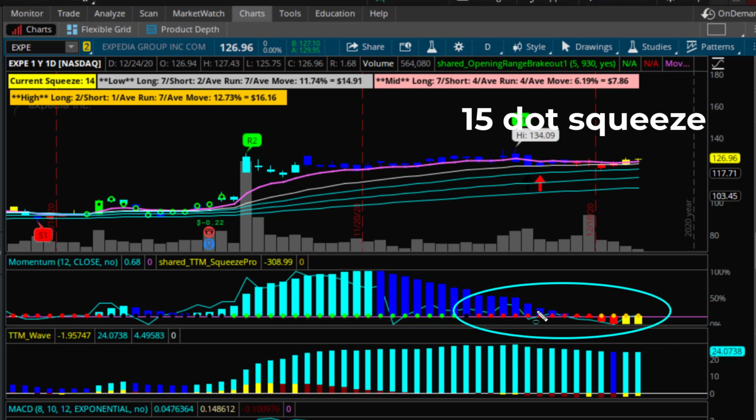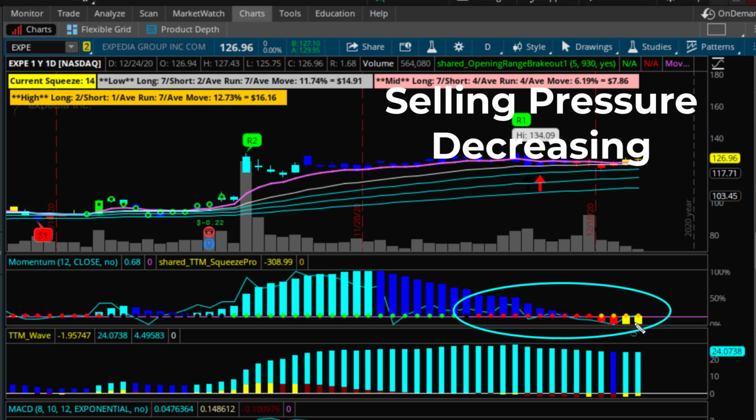Looking at the squeeze, you see that the selling momentum is starting to dry up. That's why you have this red to yellow move. So we do see a shift happening with regards to selling. This could indicate that we soon turn to dark blue to light blue. However, it's just something to be on the lookout for.